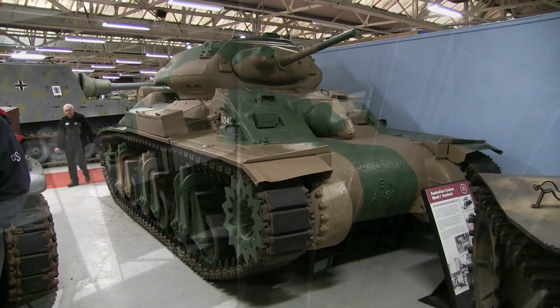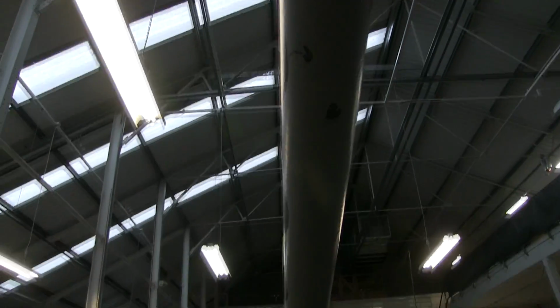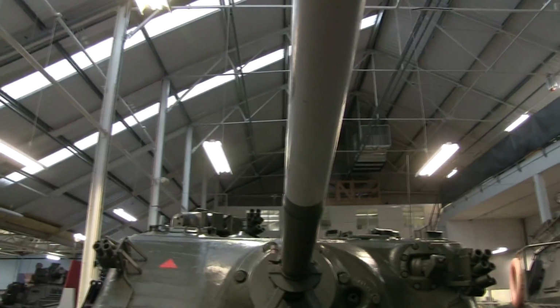Now, before we move on to the main display hall, there were a couple of vehicles that people had specifically asked that we take closer looks at.